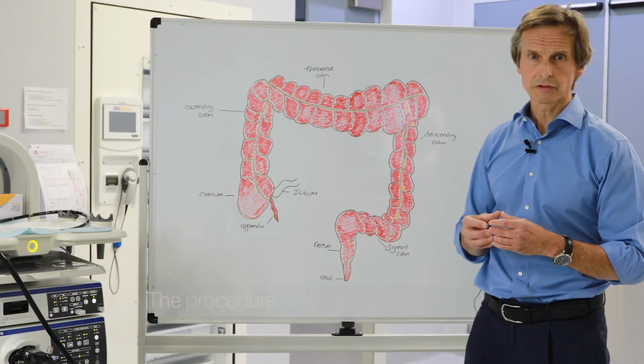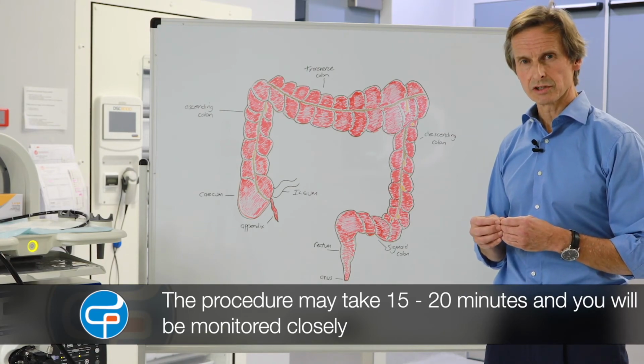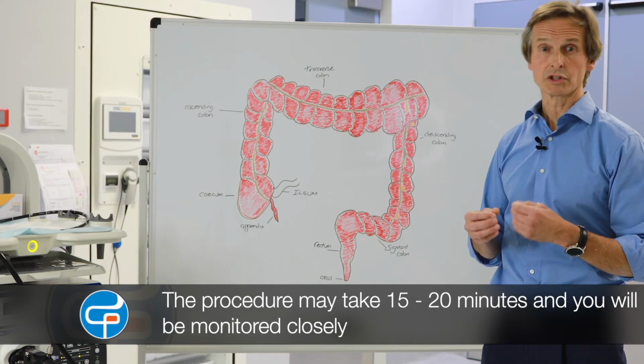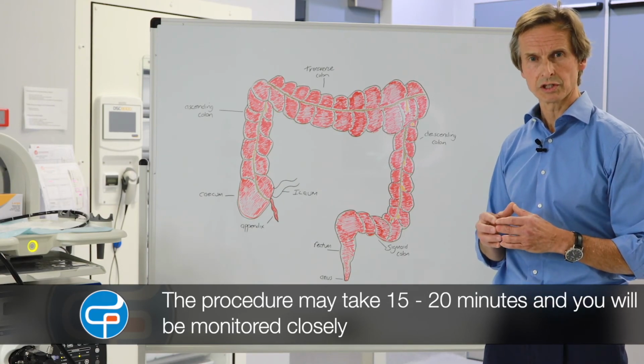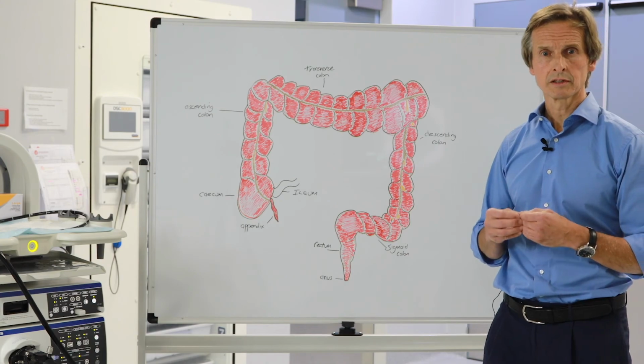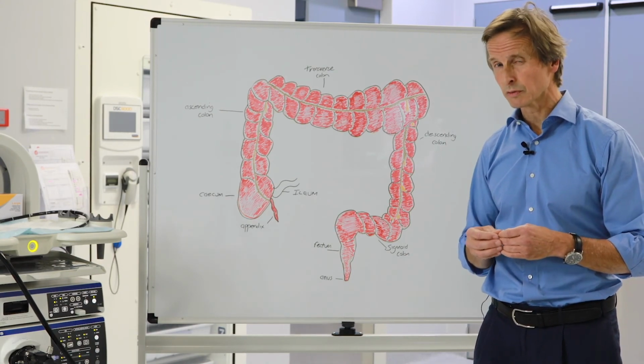The procedure may take 15 to 20 minutes. You're monitored very carefully during the procedure. All your vitals are being assessed. We're assessing your oxygen levels, we're assessing your blood pressure and your pulse. So you're kept very safe for the whole procedure. When the procedure is complete, we roll the trolley out into the first stage recovery, where you'll be pampered by some very beautiful nursing staff.